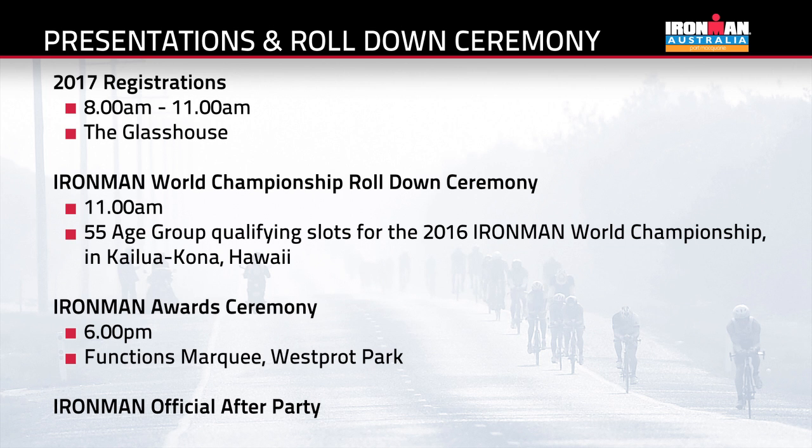Qualified athletes are required to claim their slots in person. Please make sure you have all the required information available for registration, and remember, slots must be paid for at the ceremony. For further details, please visit the event website. Last but not least, on Monday evening, the official awards night at the Functions Marquee Westport Park commences at 6 p.m. This will be followed by the traditional after-party at Panthers, Port Macquarie, where athletes are encouraged to let their hair down and celebrate their achievements.